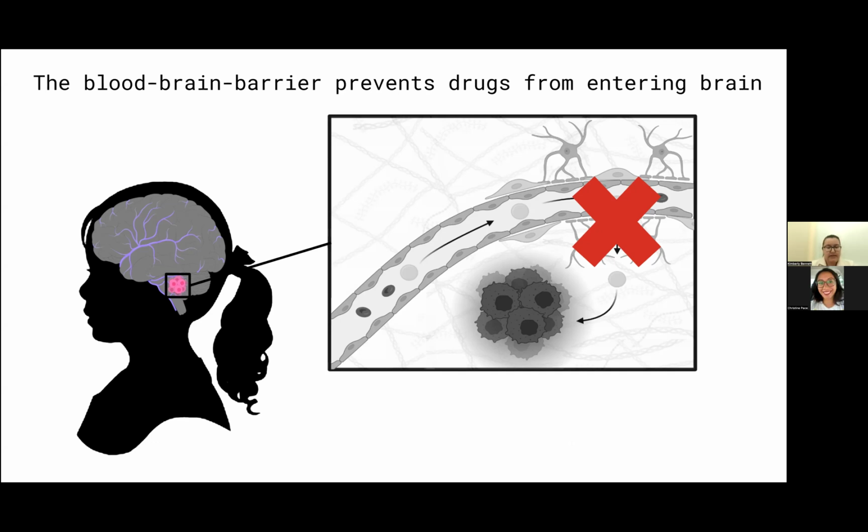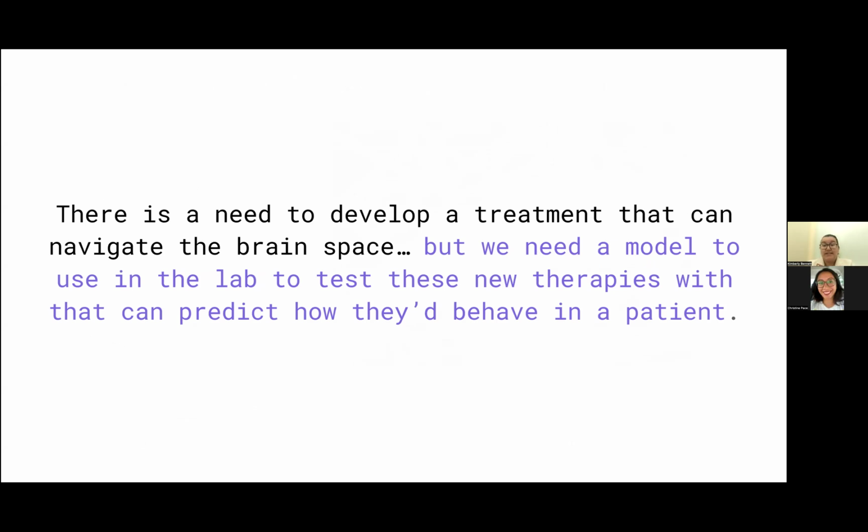And so there's this need, yes, to develop a treatment that can navigate that brain space to be able to get to the brain, out of the vessel, and to the tumor. But on the lab side, we actually need a model that we can use to test if these new therapies can predict whether or not how they would behave in a patient.